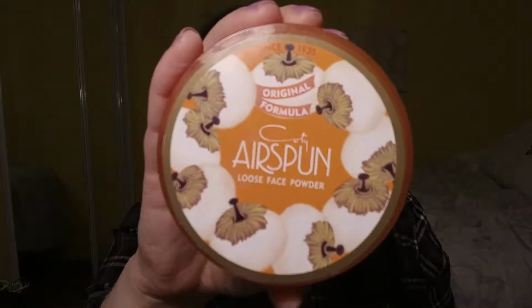Now, this is an old face powder that everybody uses, but it is my go-to favorite. All month of April I was using it. I wasn't even using my Revolution Luxury Banana Powder, which is weird because I loved that powder, but this one I have been using all throughout April, and I absolutely love it. It is the Coty Airspun Loose Face Powder, in the shade Naturally Neutral. I gravitate to it more than my banana powder. I have used it all month, like I said, and I love this face powder.